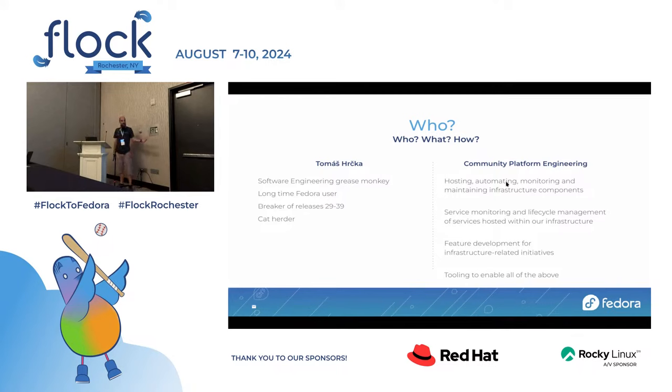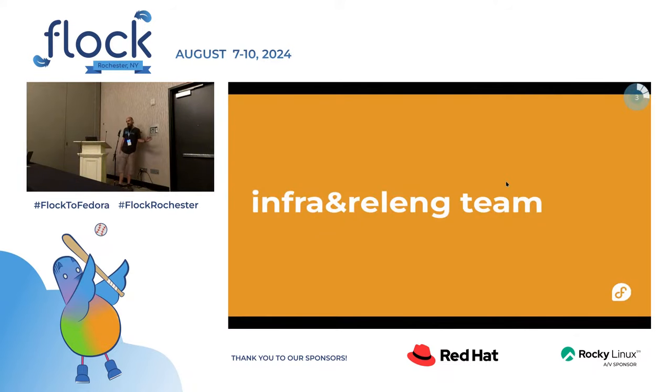So what community platform engineering is, I already mentioned that we are basically running all the tooling that you need to run Fedora. This talk will be specifically about the part of the CPE team that's called Infrastructure and Release Engineering. That's basically the people who are actually hands-on the infrastructure. I will be talking only about the part of the team that's working with Fedora, because we also maintain CentOS infrastructure, but this talk will not focus on CentOS. It will be purely on the part of the team that works with Fedora.